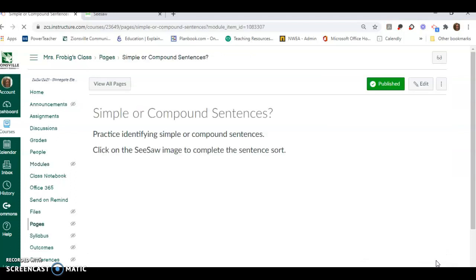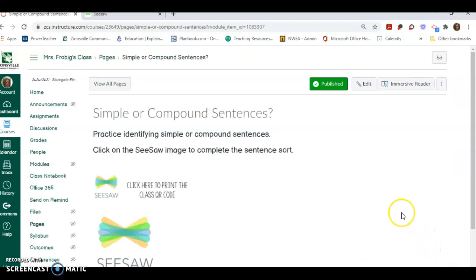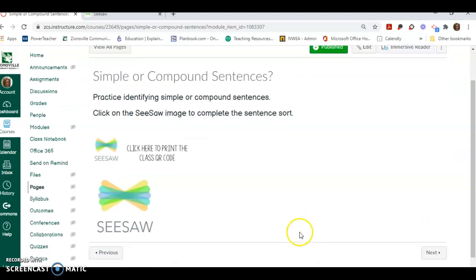Right now, what's new is we're going to practice identifying simple or compound sentences just so we can kind of get used to what we're doing. Okay, now you are going to need your Seesaw code to get into this. And we only have access to the QR code. So you have to click this and you're going to have to print it out in order to use it.